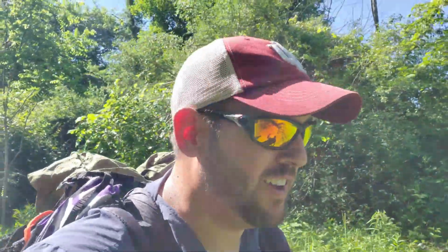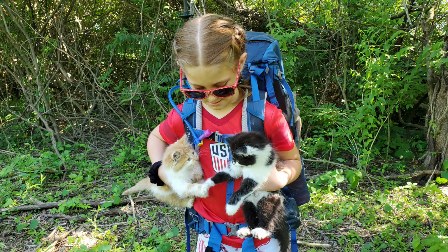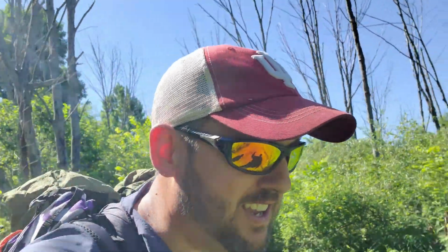Well, I think my daughter's going to come backpacking with me all the time now, because she thinks that for some reason when you go backpacking you just find baby kittens all over the trails. So that was a nice little distraction for about a half an hour. These two cute little kittens. But we're back. Done with playtime and hiking out.